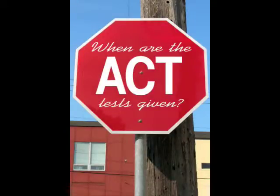When are the ACT tests given? ACT tests are given on Saturday mornings 6 times a year from September to June, so there's plenty of time for a retake if you need a better score. Specific test dates are available at www.act.org.